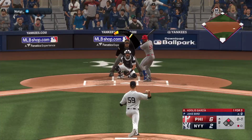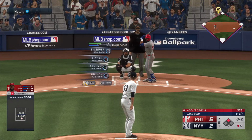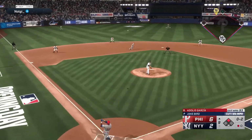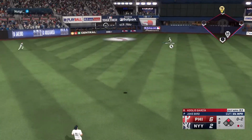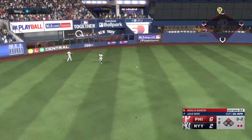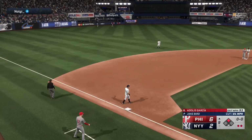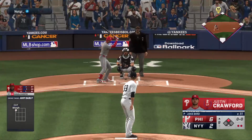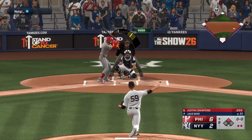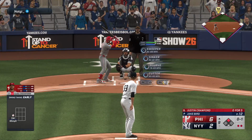Man at second. He swings and fouls one off. In the air to left center. And makes the grab. Runner tags at second. Every day during batting practice, these outfielders get about 10 minutes of balls in the gaps. They practice this, and when the game comes, they make the play perfectly. Runner at second, two down.